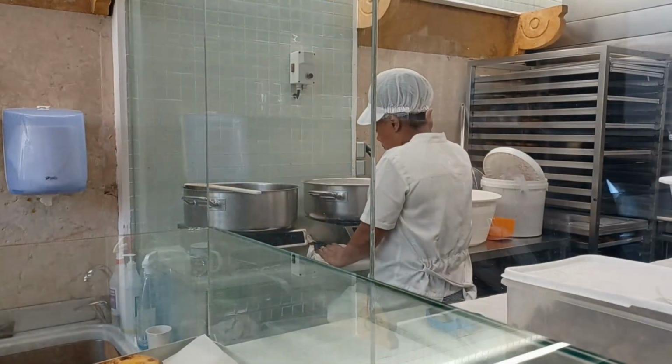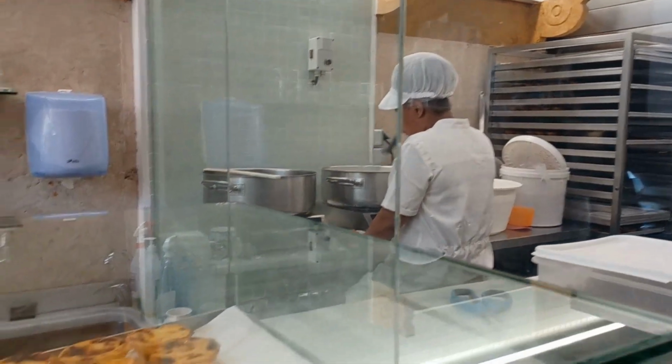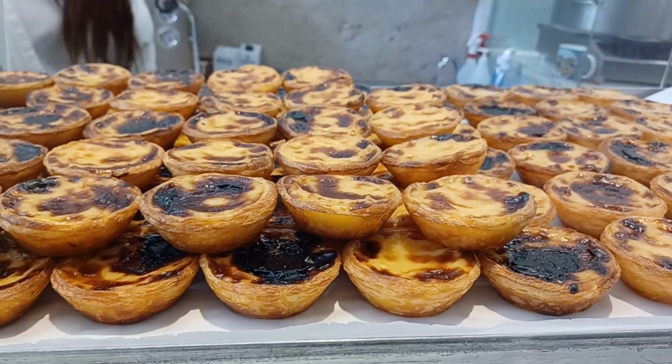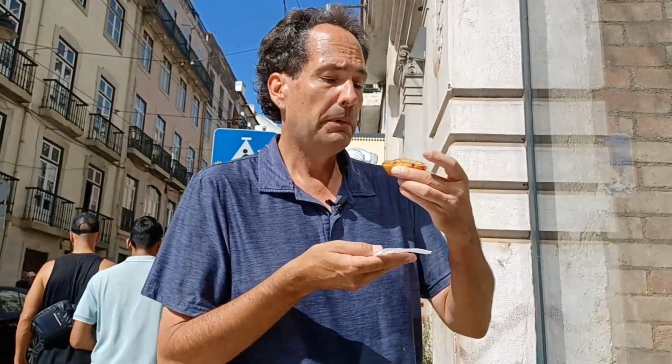I gotta say, before I try it, though, inside, the place is super cool. It's tiny. It's basically a galley kitchen, and then they've got a skinny little place if you want to eat inside. You can do that, but it's nice outside, so we came outside. And you can watch them. They're just behind plexiglass, doing the thing. They're making the cream, filling the shells, and baking them off. You can watch them right there within 3 feet of you. Anyway, let's give the pastel de nata a try.